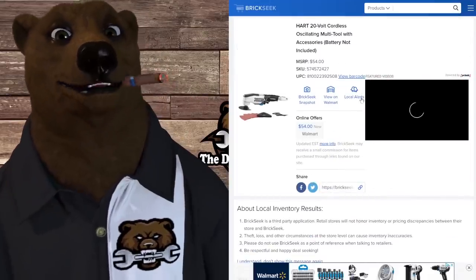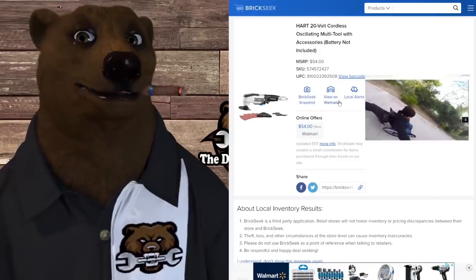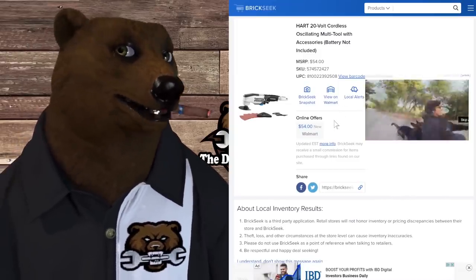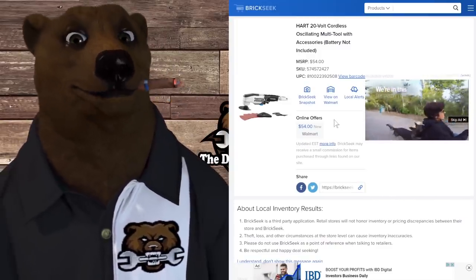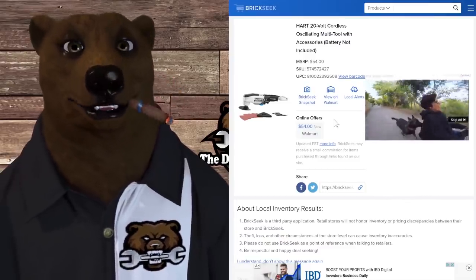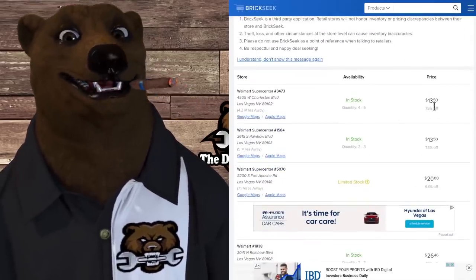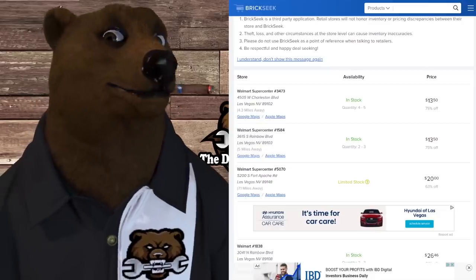How about this? We got the Hart Oscillating Multi-Tool. Battery not included, but we saw that one deal, you could get two batteries. Pick one of those other deals, and then if you could snag this while you're there, normally $54 for the tool only. I got to tell you, I like the design. It's really reminiscent of that DeWalt one that I like. Check this out. $13.50. $13. Are you kidding me?